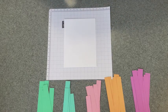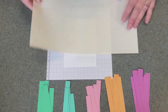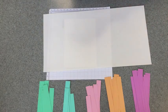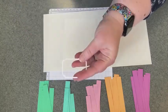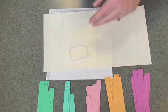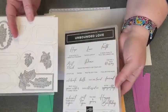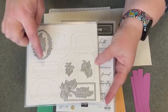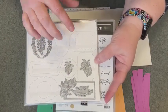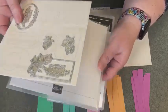So let me show you why an adhesive sheet would be beneficial. So when you get ready to die cut, sometimes we end up with die cuts like this one, okay? So I'll show you this. This comes from, I'm using this stamp set today actually, Unbounded Love, and it has a whole lot of dies. You can see all my pencil outlines. I outline my dies so that I know how to get them back on the sheet, because like with this one, there are so many dies.